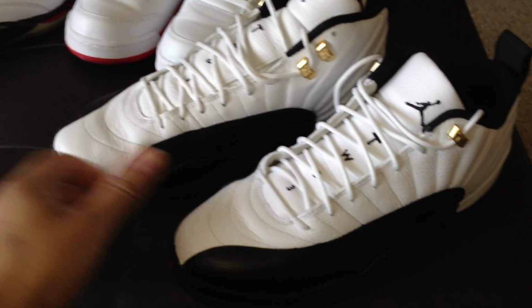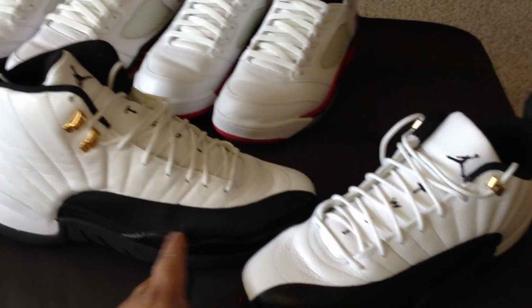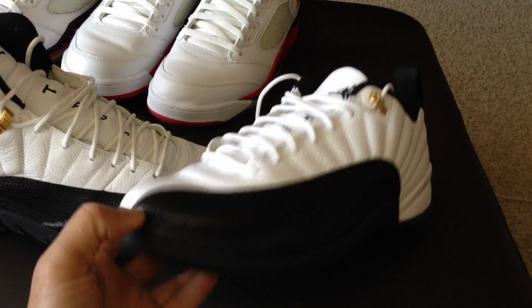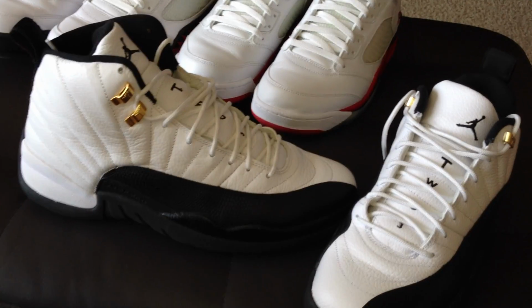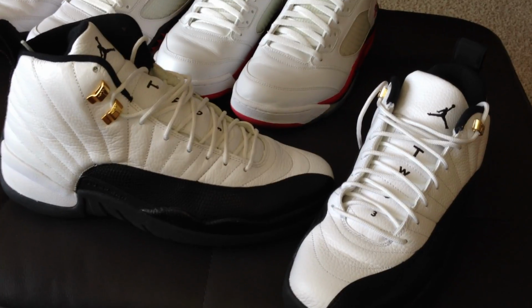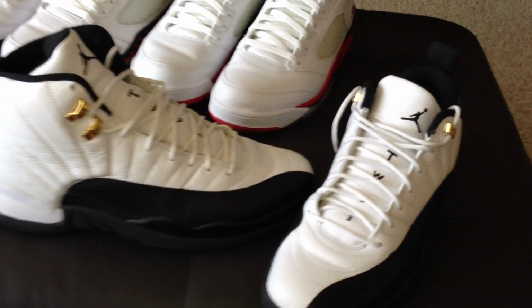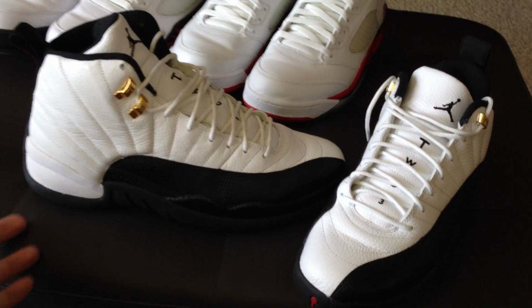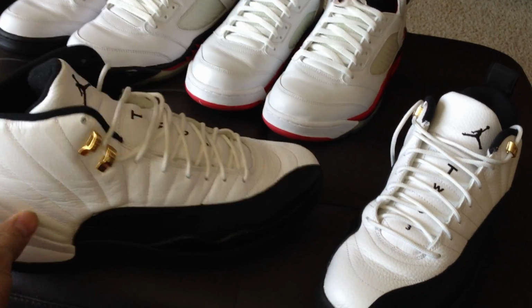I got 2 pairs of them. I got one in a high that came in the countdown pack, and I think it was the following year or the year after, I can't remember. They came out with a low, and now they're coming out with it again. So again, I'm like, damn, how many times you gonna keep coming out with the same damn shoe? So I will be passing on that one this year. I can't do that.